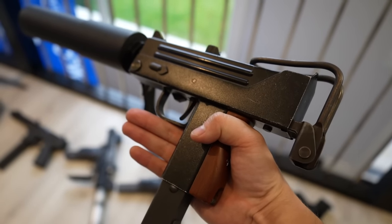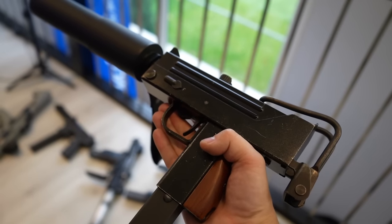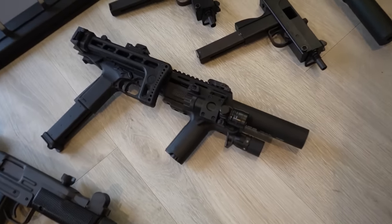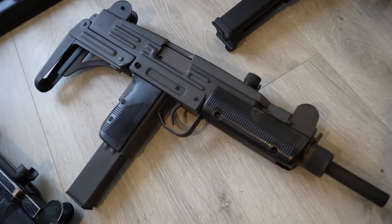I think you've seen the collection video we did with my friend Brian. He owns a lot of gas blowbacks as well. And he had a Mac 11 on his counter and I immediately dropped it. So I'm just going to go ahead and hold on to this. But we also have a G&G SMC9. Yeah. And this, I'm very, very interested in this.